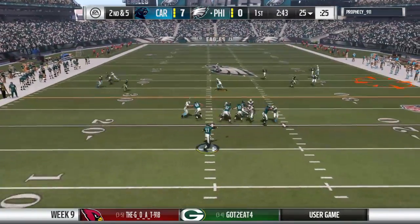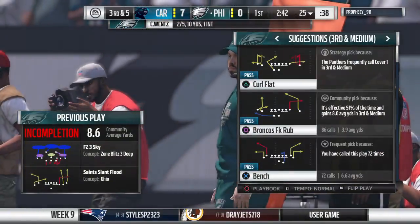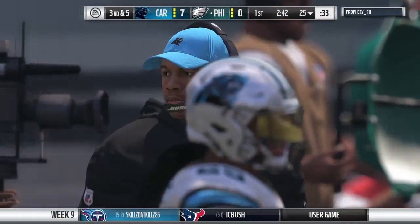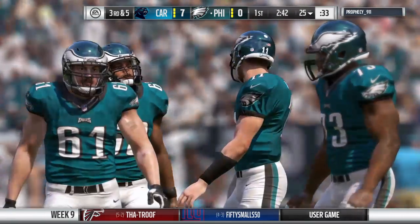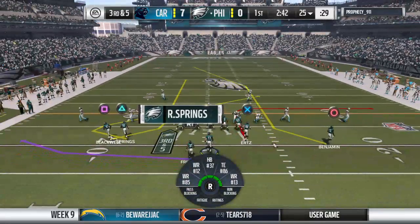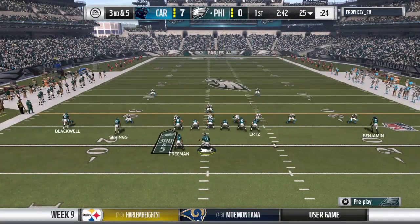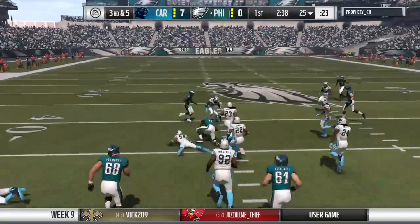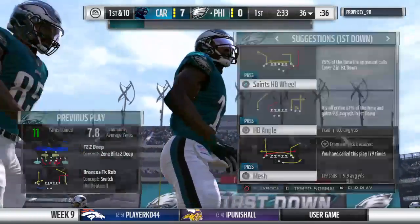On 2nd down, here's Wentz. And that'll be incomplete. He was trying to get it to Zach Ertz that time. And that takes us from 2nd to 3rd down. So 3rd and 5, 3rd and medium here. From the gun on 3rd down, Wentz. And he comes back with one complete. A pickup of 11, and it moves the chains.